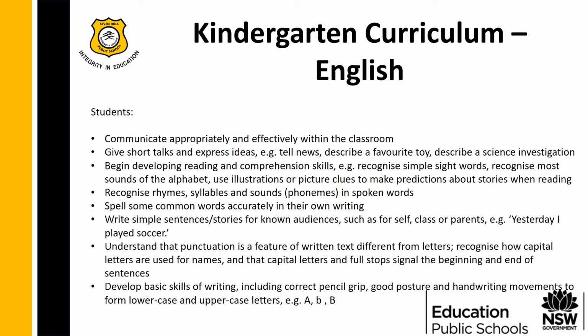Students recognise rhymes, syllables and sounds, phonemes, in spoken words. Students spell some common words accurately in their own writing. Students write simple sentences or stories for known audiences, such as for self, class, or parents. For example, yesterday I played soccer.